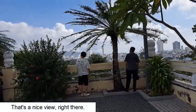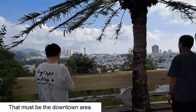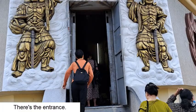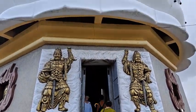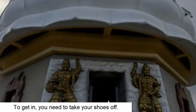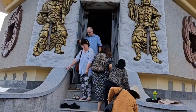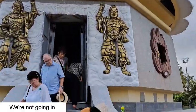Counterclockwise. Oh, that's a nice view right there. You can see the downtown area. There's the entrance to get in, though you need to take your shoes off. I don't think you can climb up. Is there an upper part? No, I don't think so. So we're not going in.